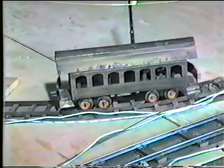Around 1902, the body style changed, as I mentioned. This is the number 2 trolley with the changed body style, the squared-off roof line. And this car has only one motor, but that's a 3-pole motor, which is self-starting. It runs just as well as its predecessor.